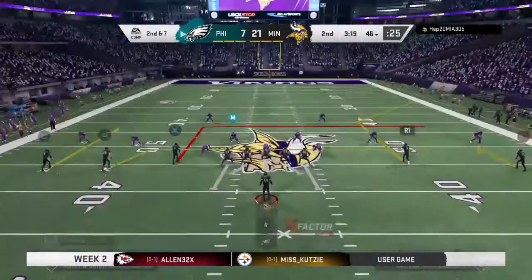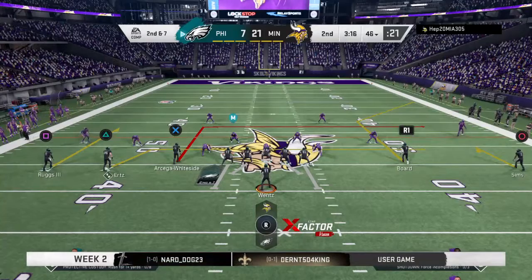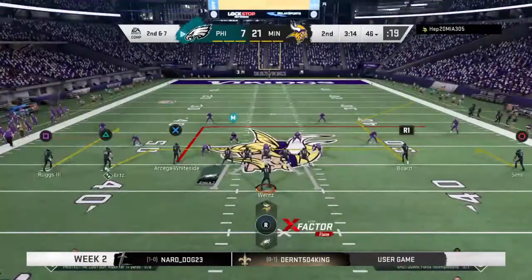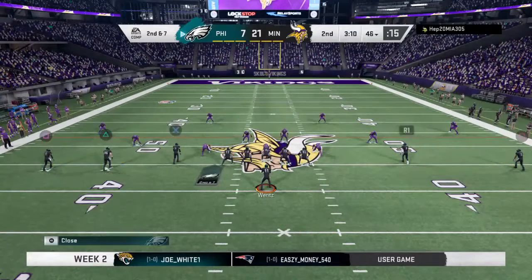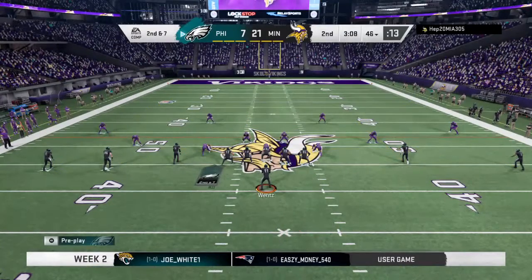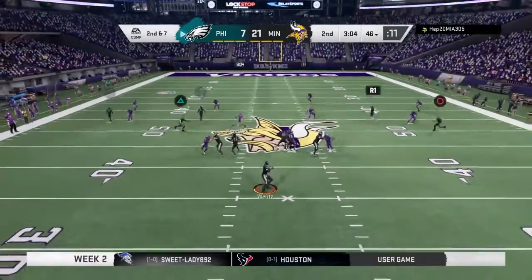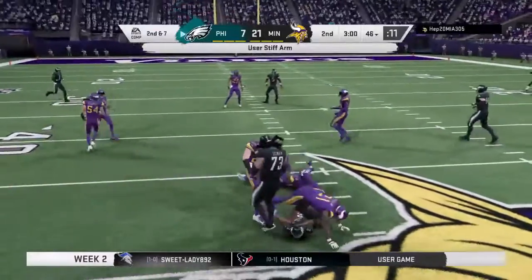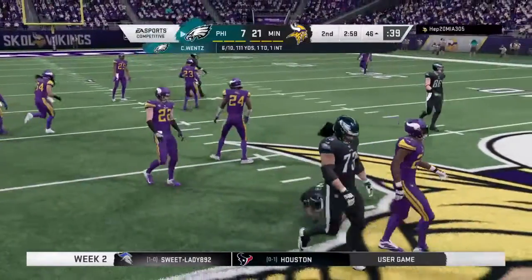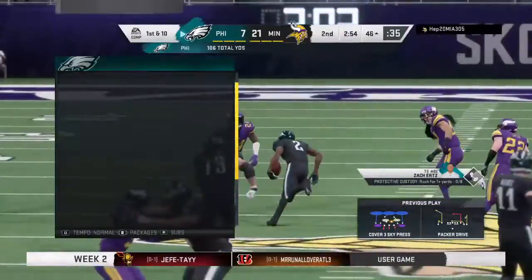Watch the pass. On 2nd and 7, Wentz, and that's complete. It's Sims. And he'll take it down shy of the 45 at the 46. That one, a first down pickup of 8.